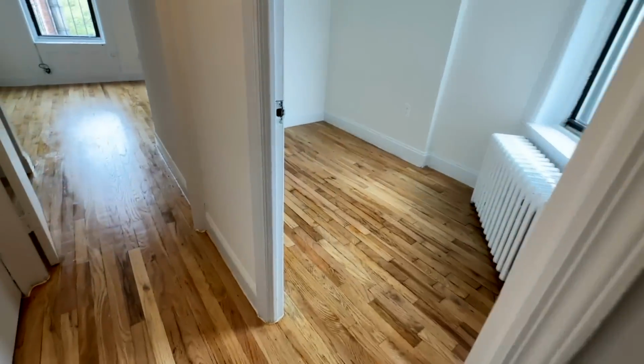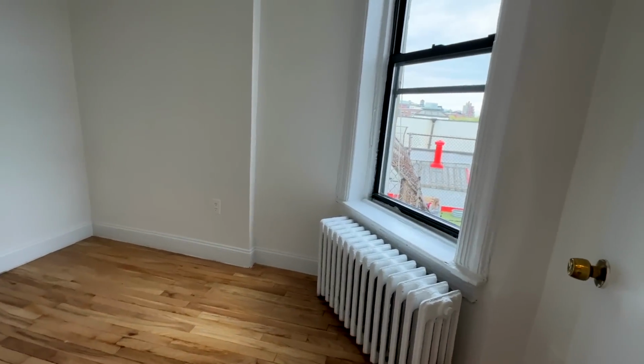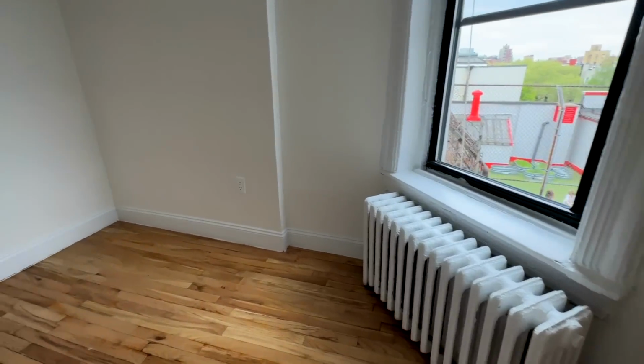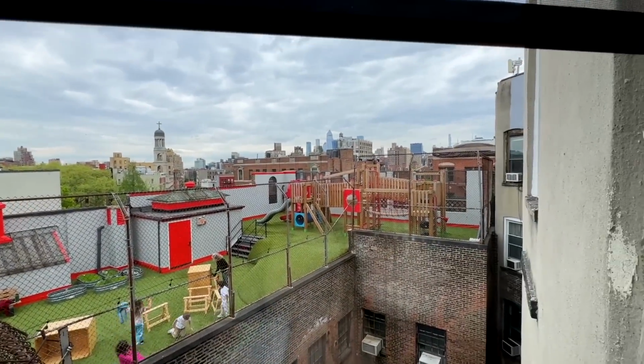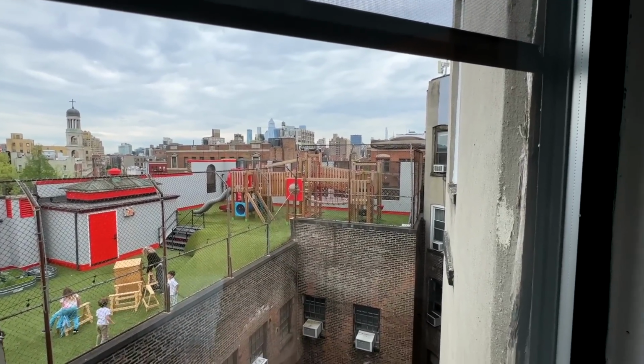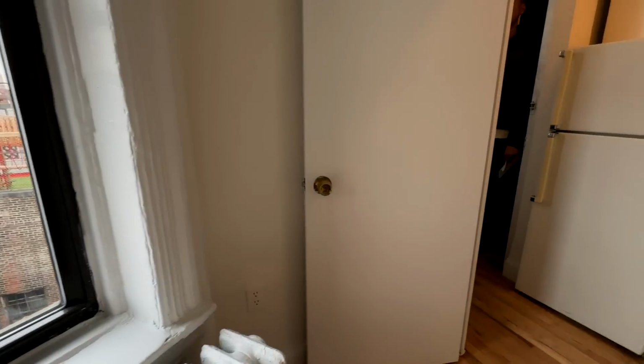Okay, this is, to me, a classic New York apartment where you're like, how is this much? This is such a tiny apartment. The one thing is that it was right behind some kind of school. There were screaming children, so you'd have to be pretty patient.